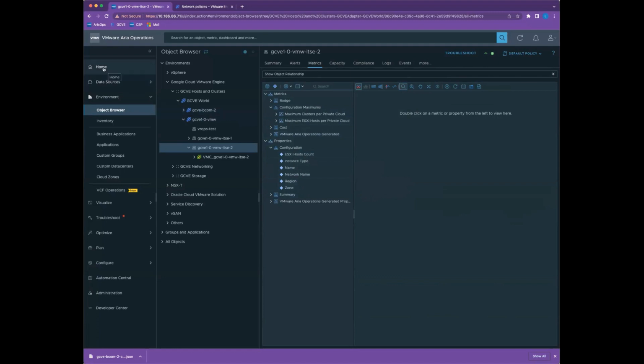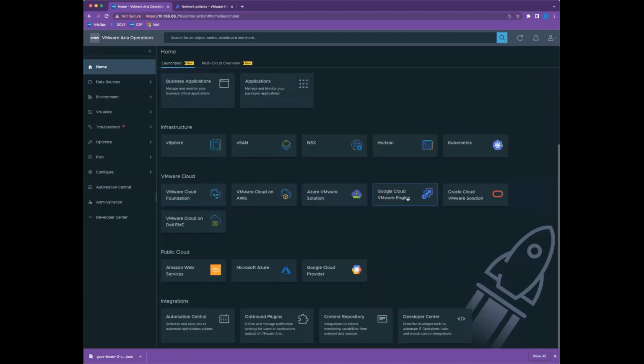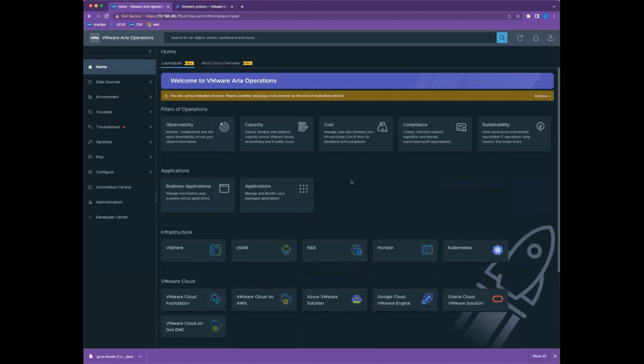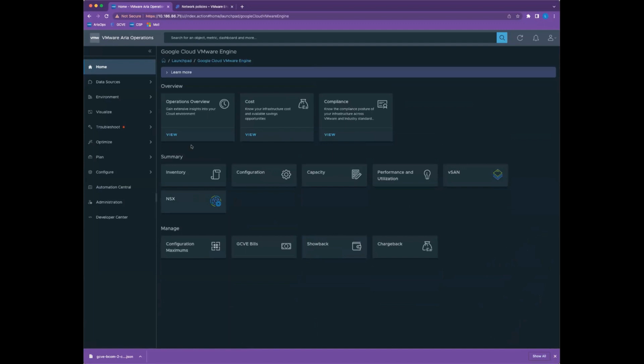Now with the April update, with the Launchpad feature, originally we had everything based on pillars of operations. Now we also have a dedicated tile for each of the applications, infrastructure, as well as VMware clouds. How cool is that? For VMware Cloud, we have a dedicated tile, GCVE. If I want to see anything about GCVE, all I have to do from the Launchpad, which is the home page for Aria Operations, is click on the GCVE tile, and I get to see a dedicated page which has all the things that you are supposed to be doing for GCVE.